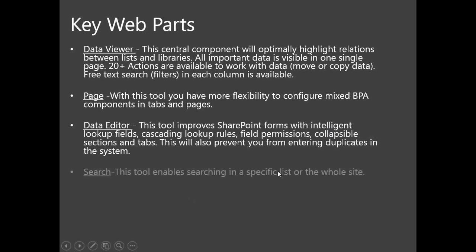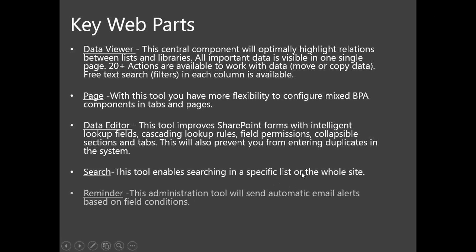Moving right along, the Search tool is an integrated search tool that enables searching in specific lists or across an entire site. The Reminder tool is a powerful tool that allows administrators to send automatic email alerts based on field conditions. Now, this is different than SharePoint alerts, but we often use the Reminder tool for those tasks that need to simply send out a notification that something's been changed, modified, or updated, rather than writing a workflow to do that. Within our site, we've got a section called Tips from Townsend, which has a full explanation of how the Reminder tool is used within the solutions.